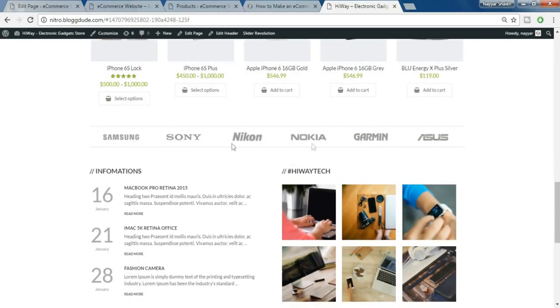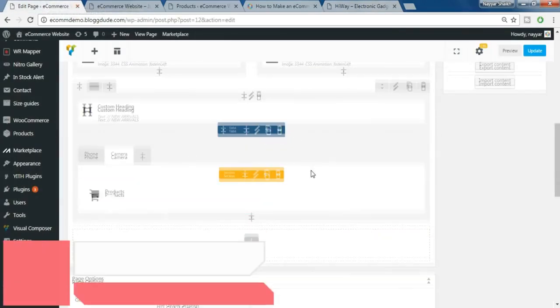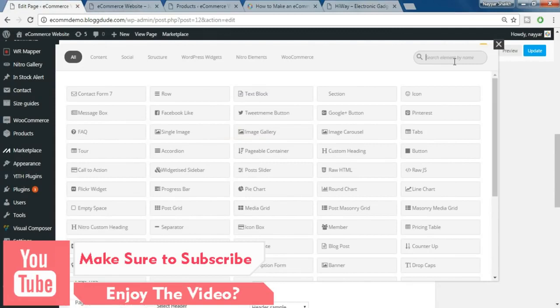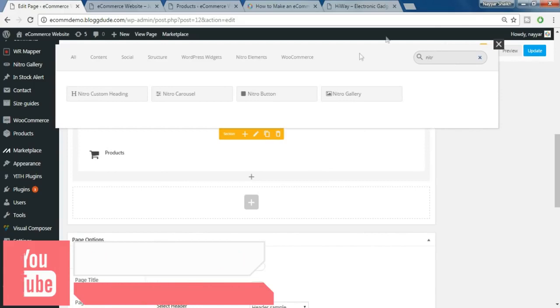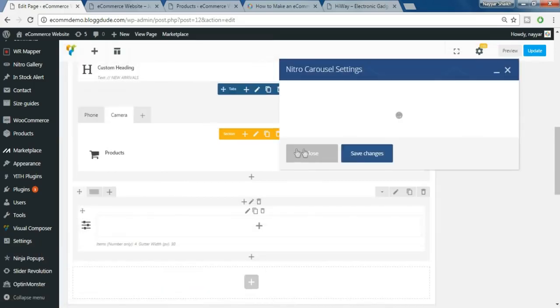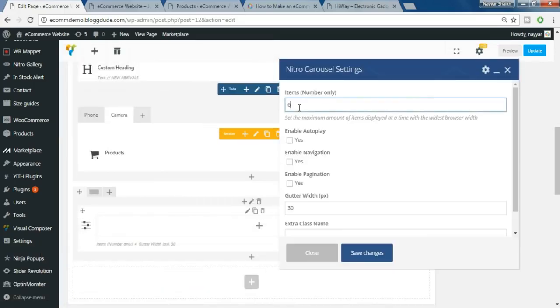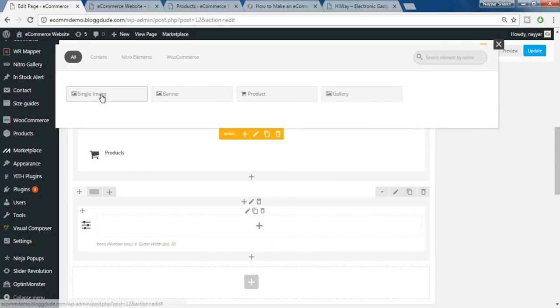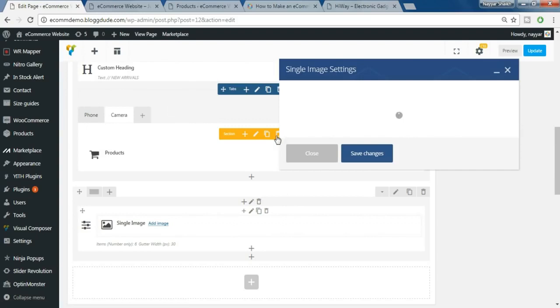Now what we have to do is add these brand icons, brand logos. So again, come back to your home page, click on this plus sign and type in Nitro Carousel. Select Nitro Carousel. We want 6 logos. Okay, so type in 6 and click on save changes. Now we have to add some image in this one, so click on this plus sign and select this single image.